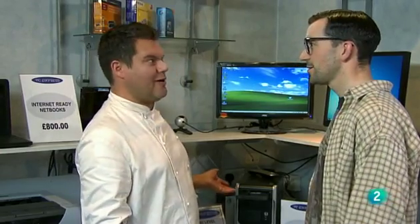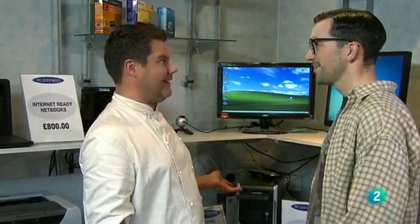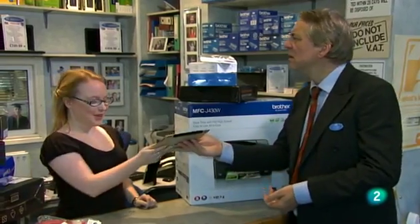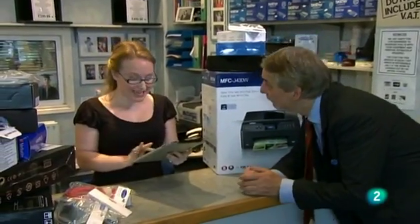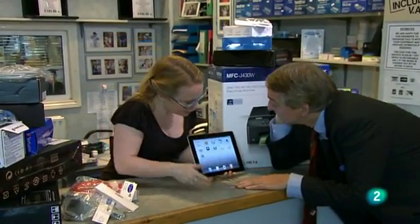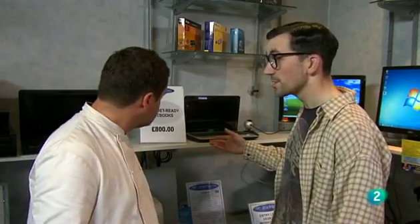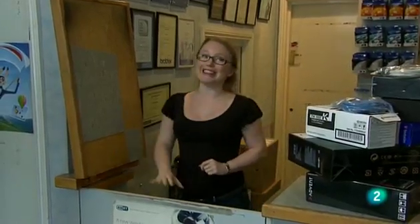I can leave my coffee cup on this while I'm working. Brilliant! How does this work? Well, Clive, this is a tablet computer. You just touch the screen, like this. Really? These are netbooks. They've got excellent battery life. Of course, if you have a laptop, you'll need a printer.